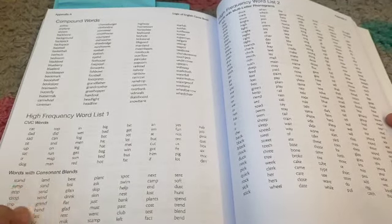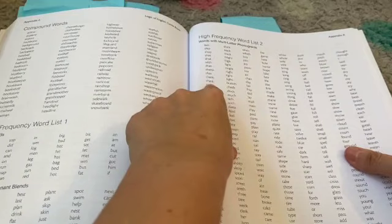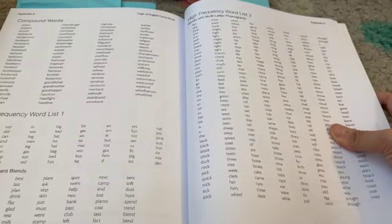So right now, for example, we've done CVC words, we've done words with consonant blends, and then we're also working on multi-letter phonograms. So she just did sh and th, and so we're working on those. I love that all the words can be found in one place.